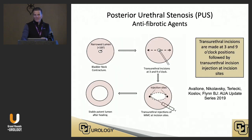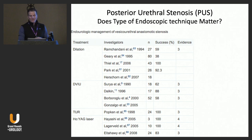So this is an animation that David Kozloff put together. And you can see how we will cut first and then inject at 3 and 9. This is hard. Sometimes the tissue is very fibrotic. You're injecting, the fluid's coming right back at you. I'm comfortable injecting steroid. I've never been really comfortable injecting mitomycin. I'd be interested to hear what Ryan has to say maybe later about that. I know he has some experience, but there's been some severe complications reported with mitomycin, so I've always been hesitant.